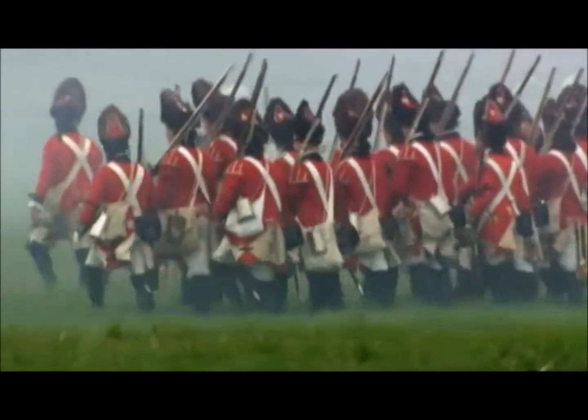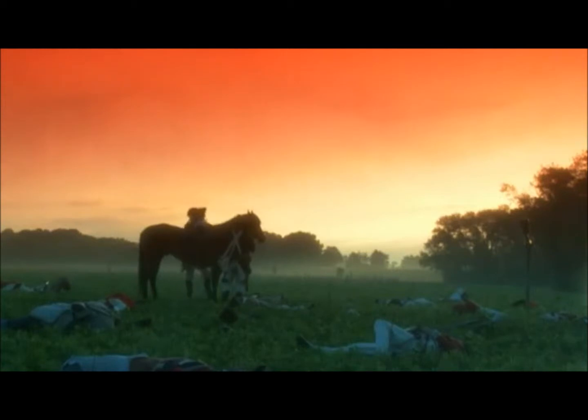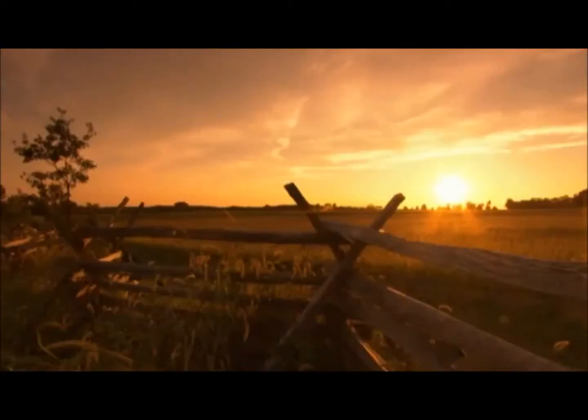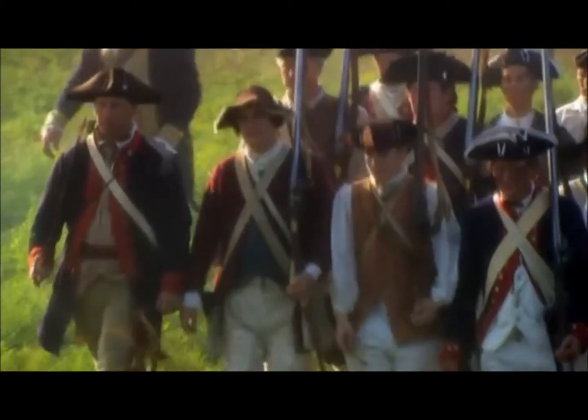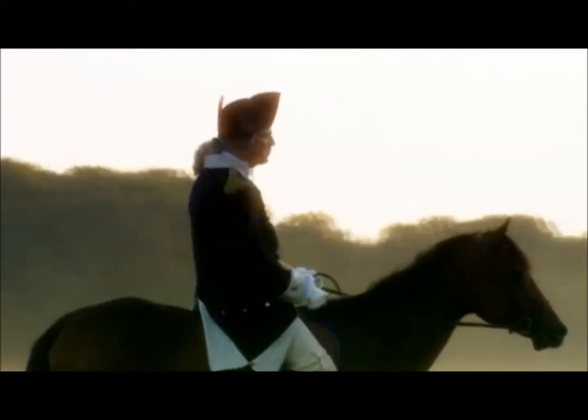But before the Americans can win a clear-cut victory, British forces withdraw to a camp half a mile away. The final outcome of the battle is still in doubt. But tomorrow, first light will reveal who the winners really are. At dawn, Washington and his troops arrive at the British camp. It's deserted. The English have slipped away in the night, forfeiting the victory to the Americans.